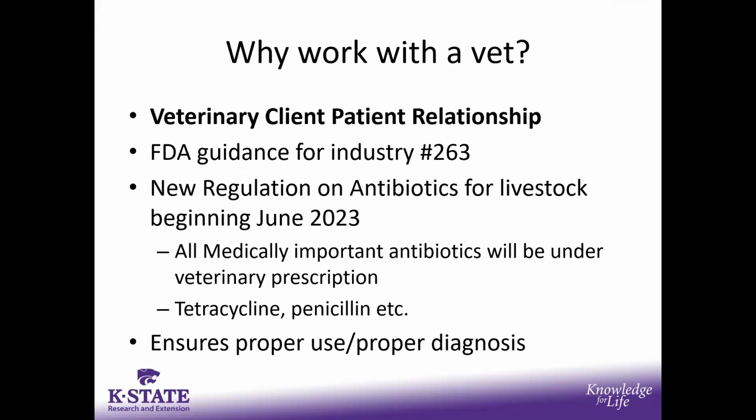So I mentioned working with a veterinarian many times, and I want to give everybody a heads up that we do have some more legislation, some more rules from the government coming down. It really impacts all of us, anybody that works with cattle. It impacts us on product usage. The new regulation begins in June, I think the middle of June, when it goes into practice: all injectable medically important antibiotics are going to be prescription for cattle.